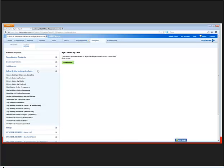Also want to touch on some of the sales and marketing analytics. So one thing about ShipCompliant is, everything that you're doing is captured, and just to really kind of add another arrow to your quiver, you can use these analytics to provide information to your coworkers or your sales team or your managers or yourself on what you're doing.